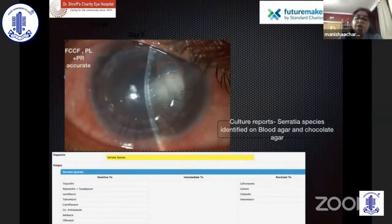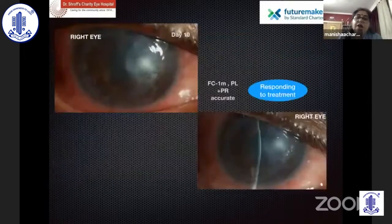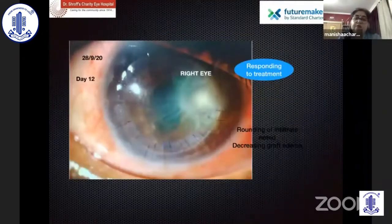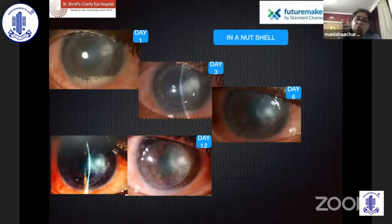The sensitivity report did show that it had sensitivity to most of the antibiotics which were there. We started the patient on steroids along with the antibiotics, and the patient started to resolve with the rounding of ulcer margins, as can be seen, and reduction of hypopyon. And within 2 weeks, the patient was doing much better. If you look at this day 12 picture, it is responding to treatment, with reduction in edema, but definitely that area is scarring up. This is in a nutshell the clinical picture and the course of these suture infiltrates. The patient is still under follow-up with us.